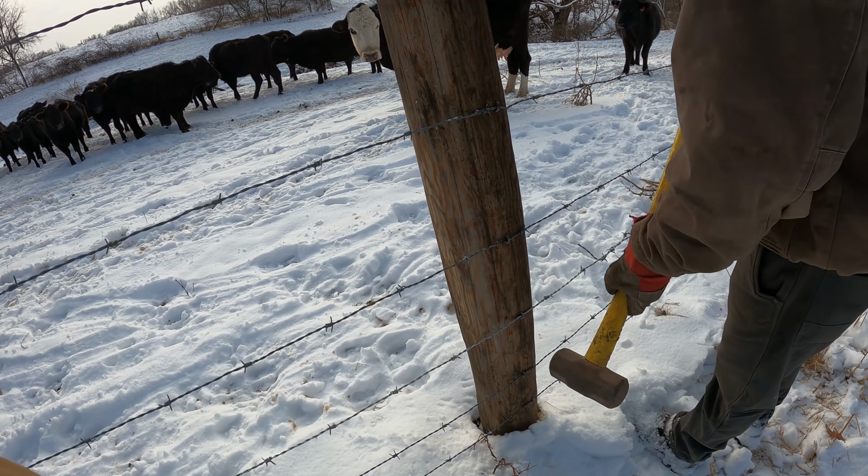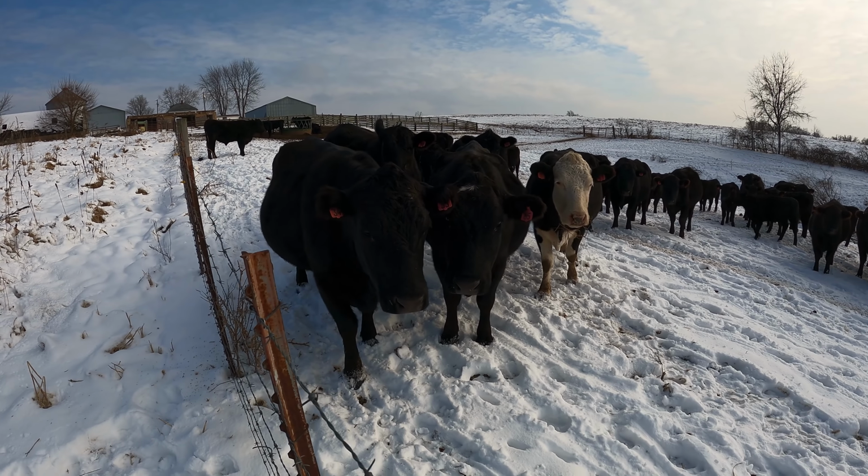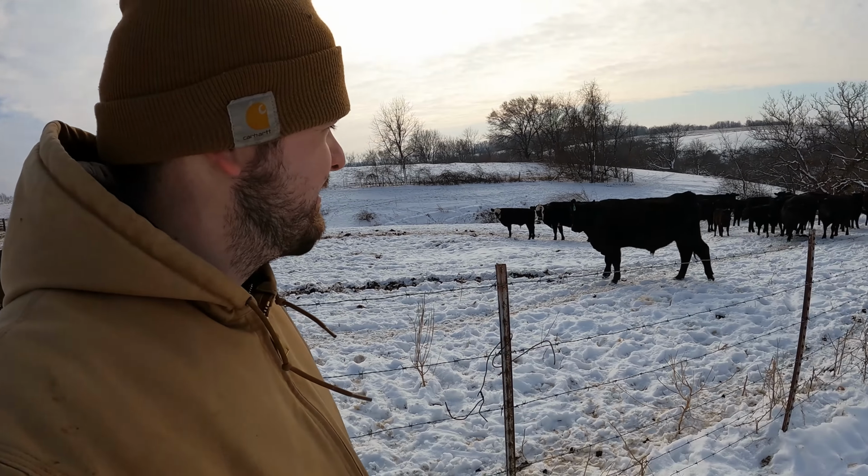Actually, it's better than I thought it would be. We didn't think we were gonna need a hammer. Them are those new Vanta Black cows.